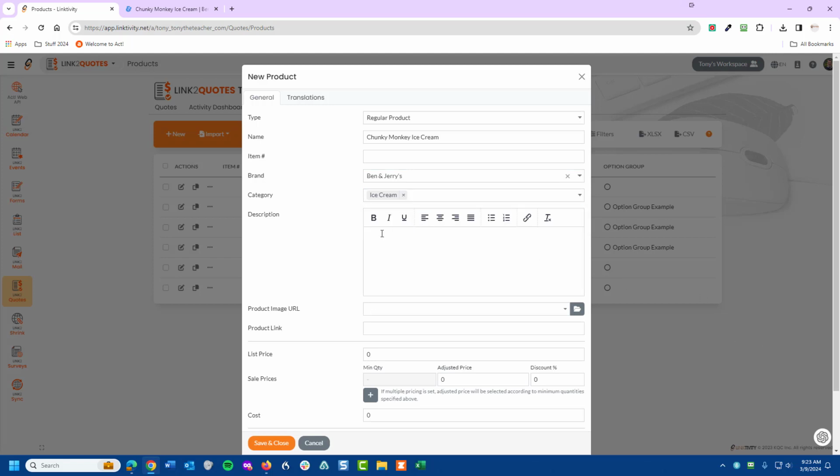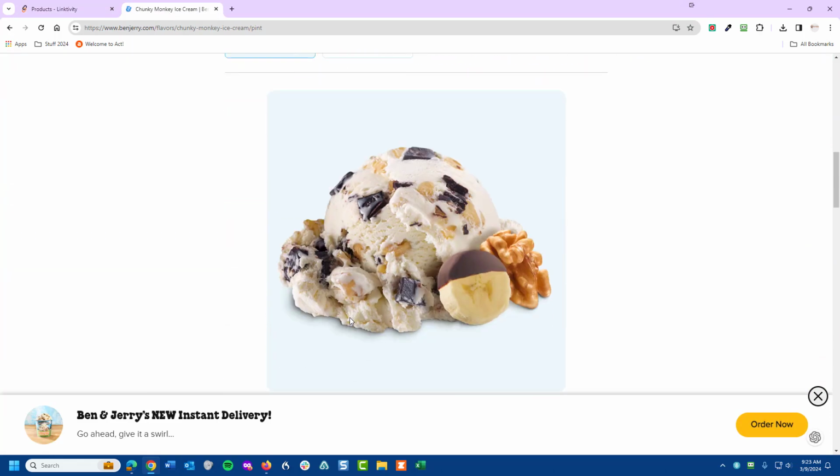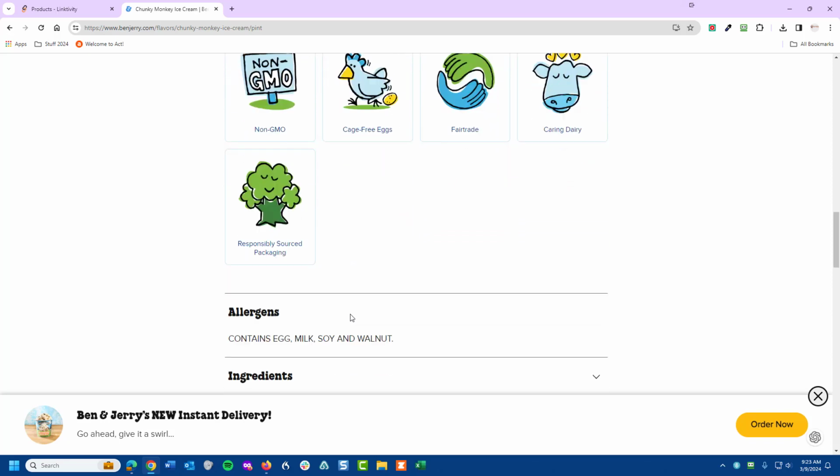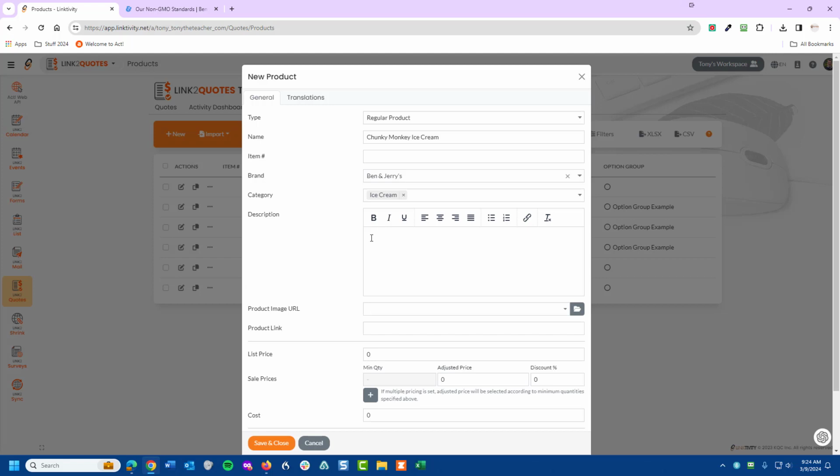But now, what about a description? Well, if it were me, what I'd do is I'd go back to the Chunky Monkey ice cream page, and I'd come in and see if I can get a description of this someplace. Okay, right here. Now, I'm just going to grab this text right here just to illustrate my point. And I'm going to come back to the products, and I'm going to paste it in right here. Okay, so now we have my product description.